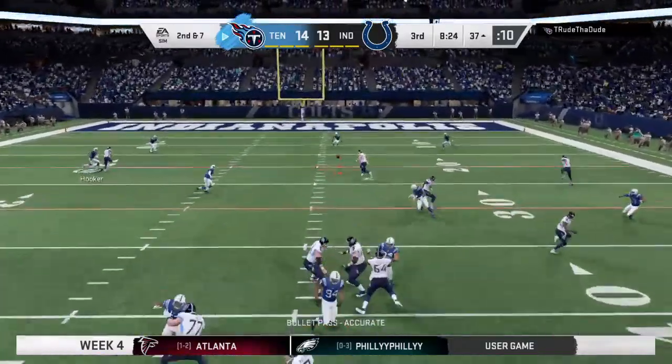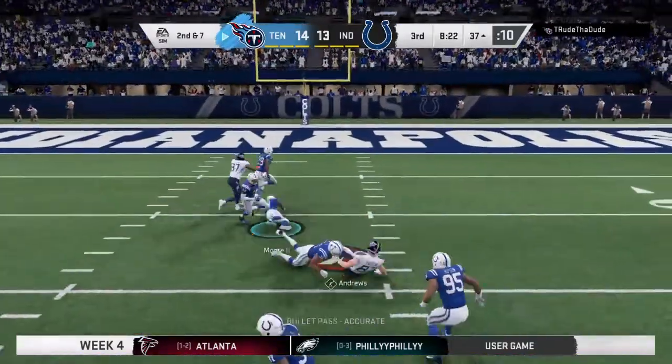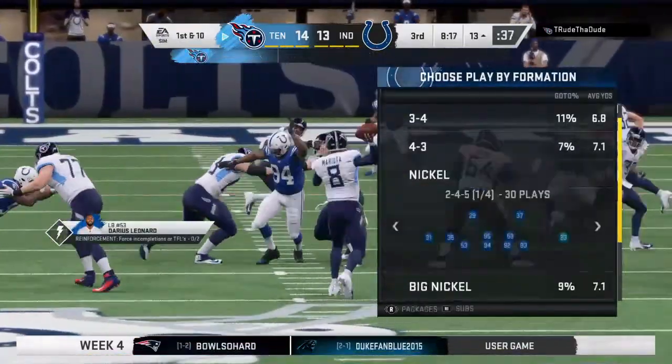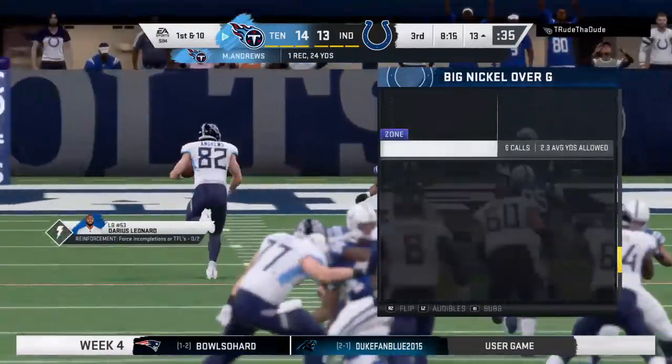Mariota now. He's got his man. It's Andrews. And all the way inside the 15 before they drop him. That one covers 24 yards.